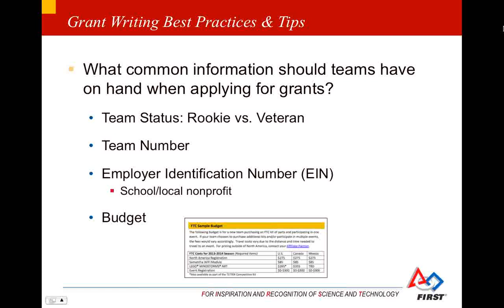Additionally, if your grant is coming through to our headquarters office, make sure to include your team number. That's how we identify you here, and that's how we know where the funding should be allocated. And so the team number is also how funders know where to allocate the funding as well.